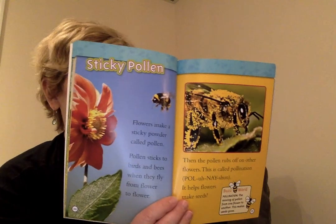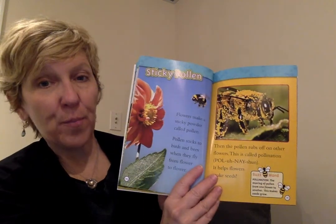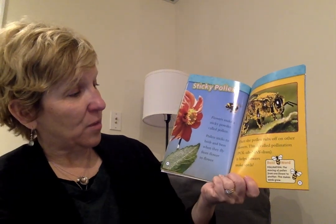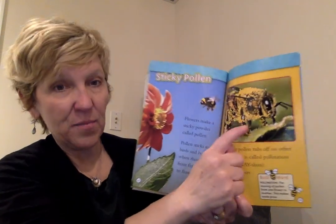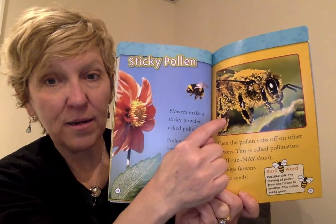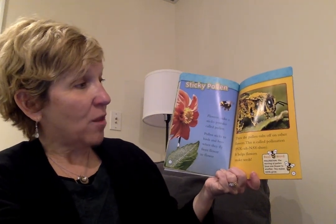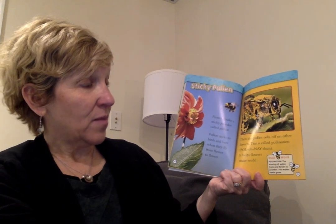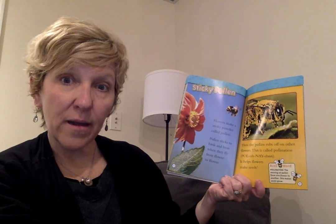Sticky pollen. Flowers make a sticky powder called pollen. Pollen sticks to birds and bees when they fly from flower to flower. So there's the bee covered with pollen. Let's find out why that's important. Then the pollen rubs off on another flower. This is called pollination. Whoa, another big word.